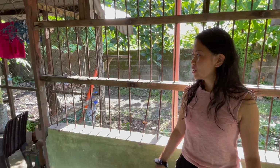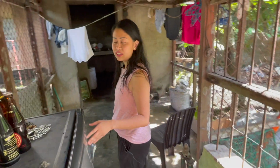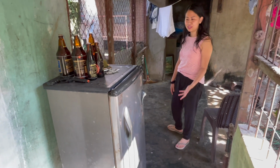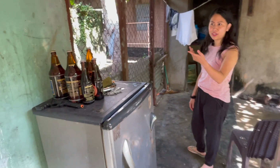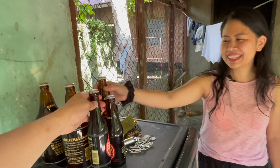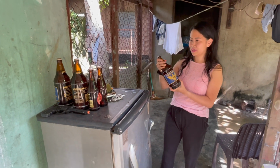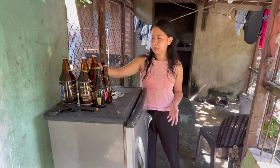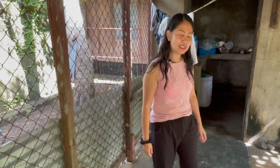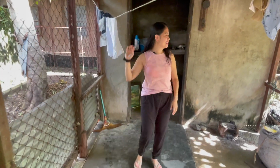Ta-da! So this is our dirty kitchen. As usual, it's a work in progress. Here's our refrigerator. My sister's refrigerator. We used it for at least 3 weeks, right? Prior to our new appliances. We still have more leftovers from the birthday party, like a couple of days ago. So we're also gonna post that on our YouTube channel. Alex first time celebrating his birthday here. So madaming nakasampay, pasensya na kayo.